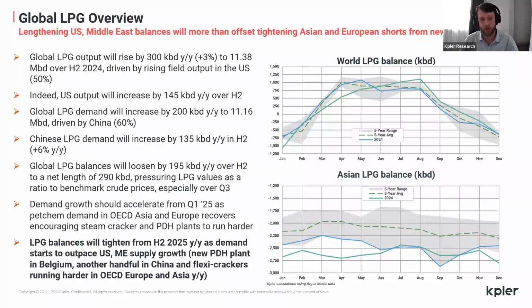Beyond that, going forward, we actually think we will start to see tightening again from the second half of 2025. Again, the assumption here being that the macroeconomy in OECD countries as well as China improves, that inflation is controlled, interest rates fall, consumption increases, and petrochemical demand therefore increases. We have new capacity coming online again in China, another handful of PDH plants ramping up, which will offset some of the smaller ones rationalizing, and another PDH plant in Europe.